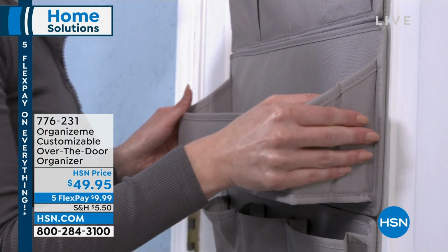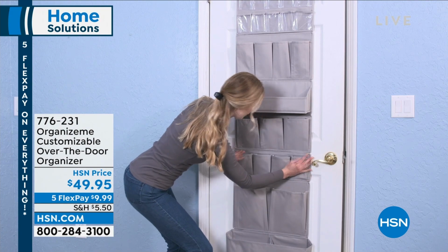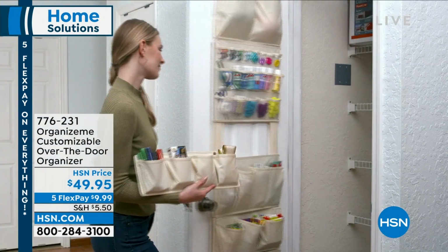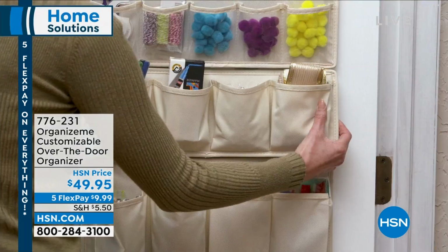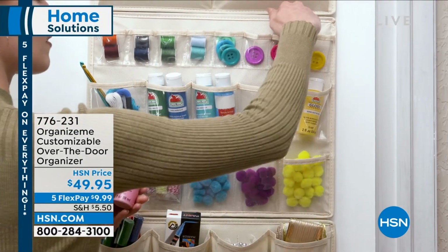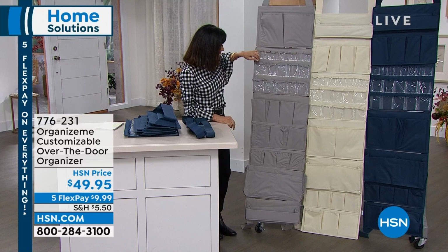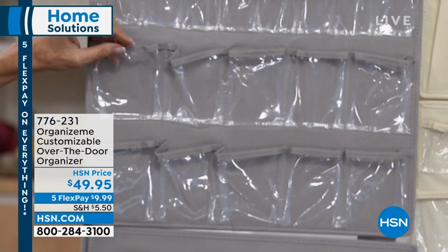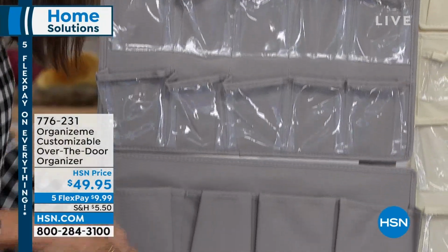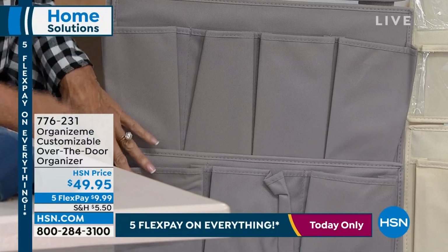But I love that you have so many different options, right? You have the little pockets. You have some of the pockets over here that are clear pockets. You have some of the other pockets that are a deeper pocket. So whether you want to put shoes, accessories, or all of your earrings in here, you could put it in the bathroom, you can use it in absolutely any room. But all of these pockets even have almost like a little bit of a gusset on the side to pull it out.